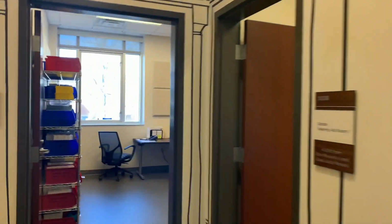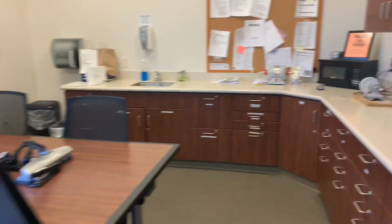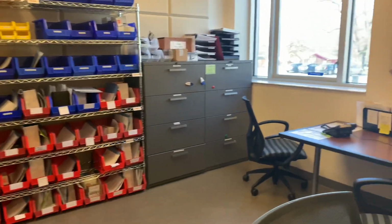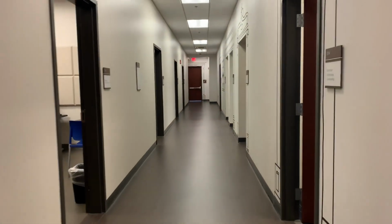As we head into this room, this is our audiology workroom, where we clean and troubleshoot hearing aids, make minor repairs, and coordinate checking in new hearing aids and those returned from repair. On this wall, you can see how we organize the hearing aids to be given back to patients after they've been checked. As we walk down this hall, you'll see many additional rooms where we do audiologic evaluations and testing.